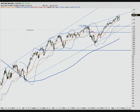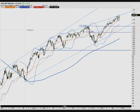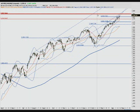Let's jump down to the NASDAQ. So we've got the NASDAQ here, and the red line that I've been talking about for quite a while. You can see that we're moving up. We took out this one here relatively easy with a gap up, which is a good way to take out resistance, or support. The other way is to hammer through it or retest it.